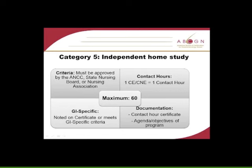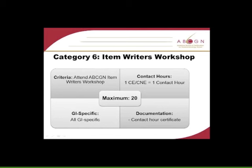Category 5 is the second most popular after Category 1. Category 5 contact hours must meet the same criteria as Category 1, except they are earned online from a journal or a booklet at home. What defines an independent home study is that it is taken on your own time. A live webinar is attended online, but it is Category 1 because it is live. If you watch the same webinar as a recording, it's Category 5. You can earn up to 60 of your contact hours in this category.